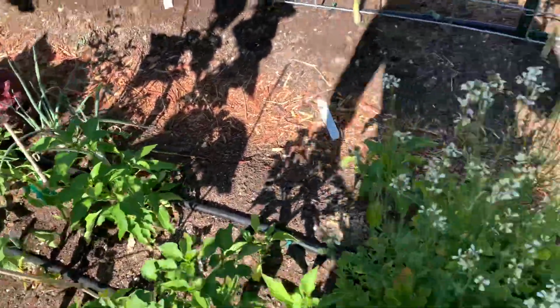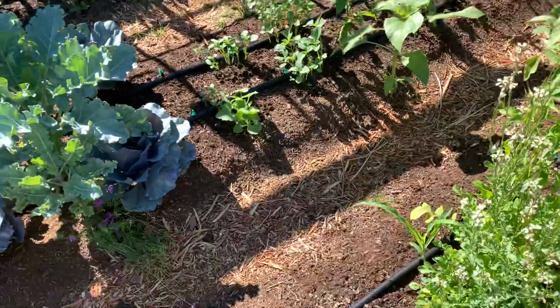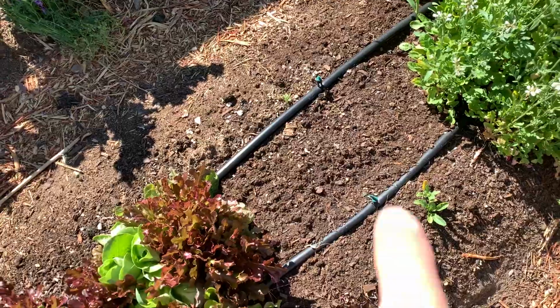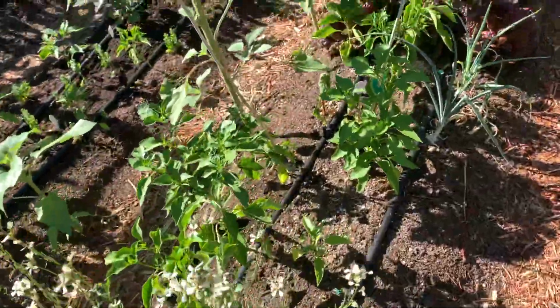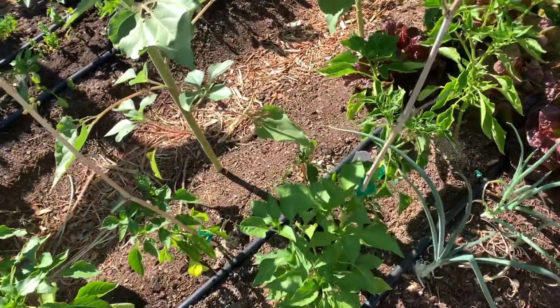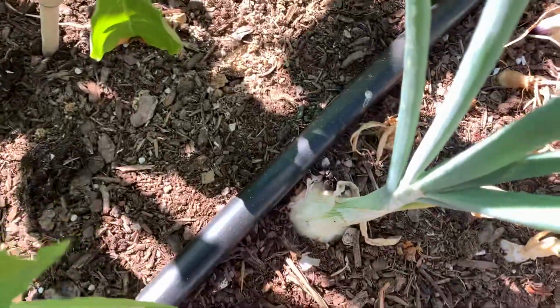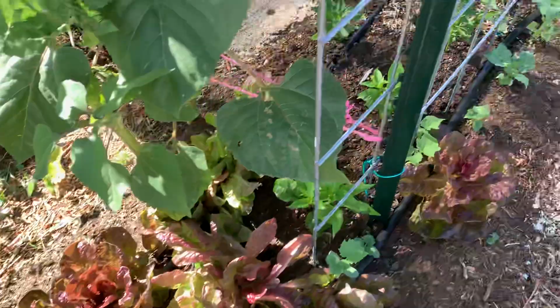So let's hop across the beds here. These beds are about 30 inches wide for these first three, 1, 2, and 3. We've got them irrigated with the half inch tubing and some drip emitters, if you haven't seen our videos already talking about that. So the peppers, these onions, look at that onion, that thing's looking pretty big. So that's good. More lettuce. Gotta have some big salads here real soon.